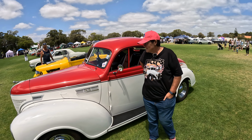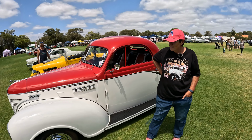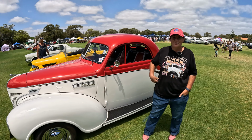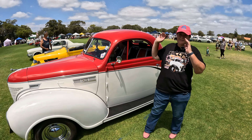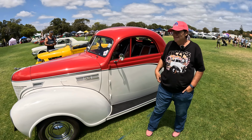So tell us about this car. This car was a friend of my parents, who had a heap of cars that he had to sell when he was moving over east. And I got my dad to jump up on a ladder as high as he could, and of all the 50 cars in there, I got first dibs, and this was the one I seen.